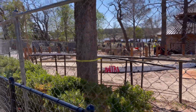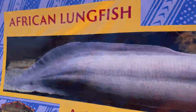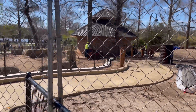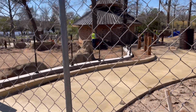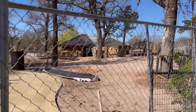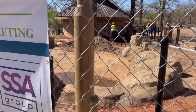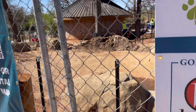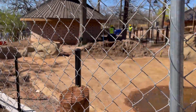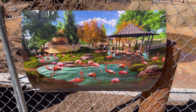Here's the walkway where people can walk into the exhibit habitat and look at the honey badger and flamingo. Pretty sure the honey badger is going to be over there because this one has a watering hole for them so they can drink and play in the water. And yeah, here it is. Here's a closer look at what it's going to look like.